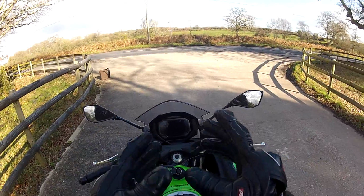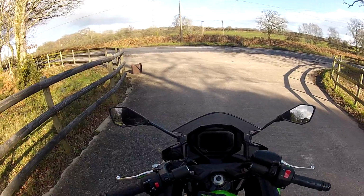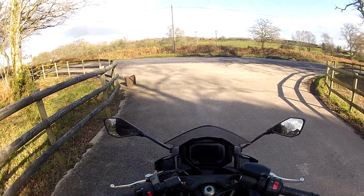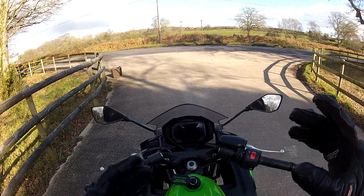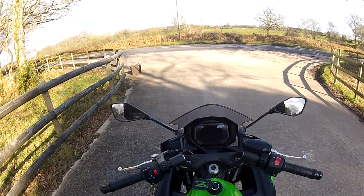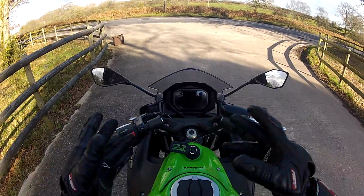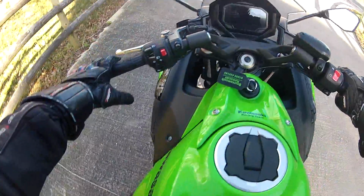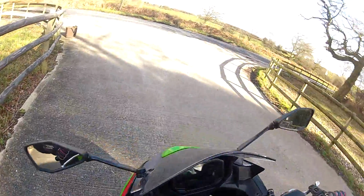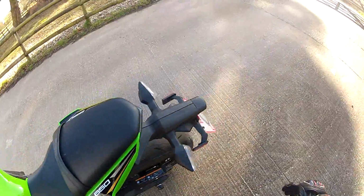So if you were smaller than me, if you were 5'6", 5'5", you would still be able to ride this. Maybe 5'4", you might need it lowered. If you're 6 foot, you'd still get on with this. I think if you're 6'5", this bike might be a bit too small for you. Maybe get a Versys 650. But yeah, height-wise, it's not big at all, and it's nice and easy to push around. So it's a really nice little seat, that.